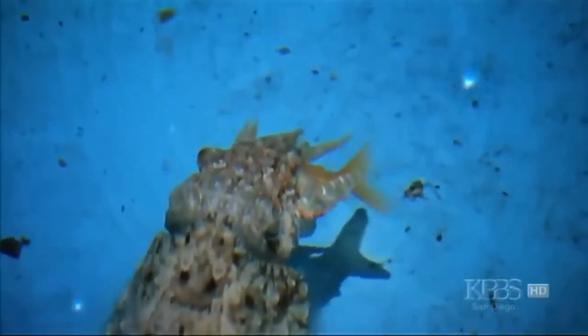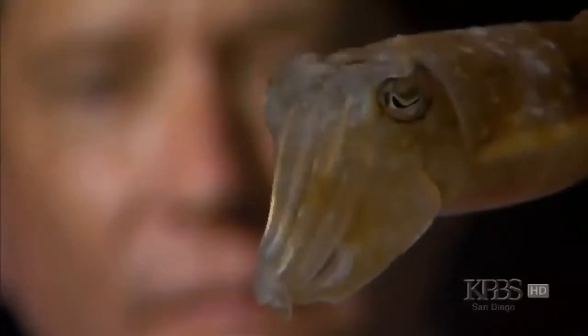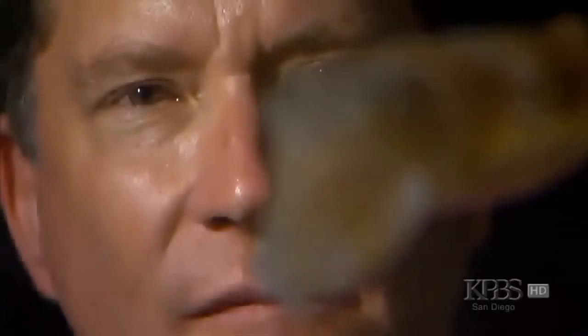Cuttlefish easily master the most basic learning skills. So researchers need to come up with more difficult challenges if they want to really measure their brain power. Are cuttlefish intelligent? I'm absolutely convinced that they are. So where do we go from here? Is it the level of cognitive complexity that we think these animals are capable of? Have we seen how smart they are at this point? And I don't believe we have.